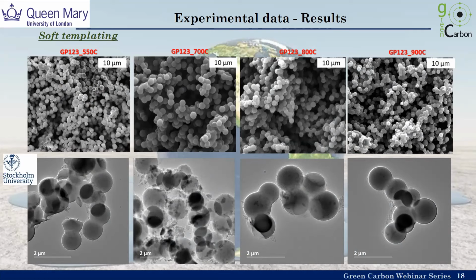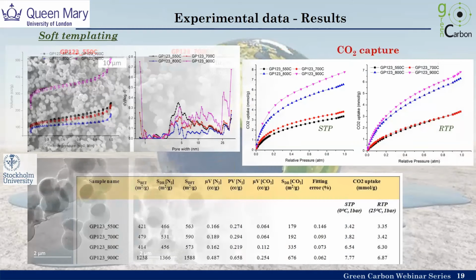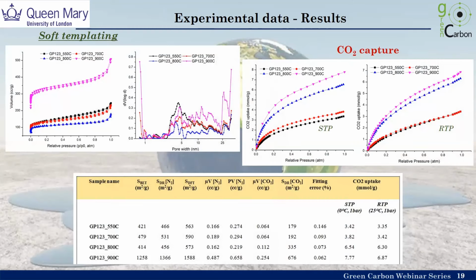We also did some TEM in Stockholm University. We observed the particles better. And then, of course, as I mentioned, we tested their porosity and their properties towards CO2 capture. And again, increasing the carbonization temperature gave us an improvement in surface area, pore volume, and also CO2 uptake. We observed that by shifting the temperature from 550 to 900, we reached surface area more than 1,000 square meters per gram, and the micropore volume was almost 0.5 cubic centimeters per gram.